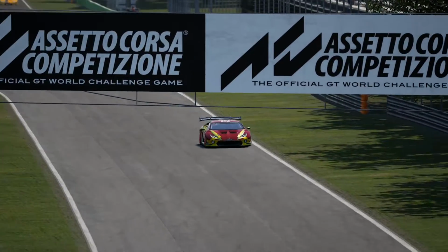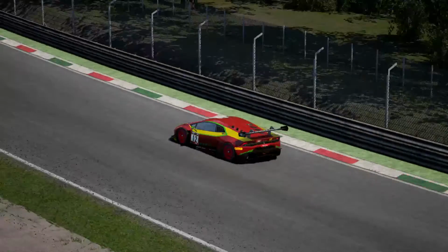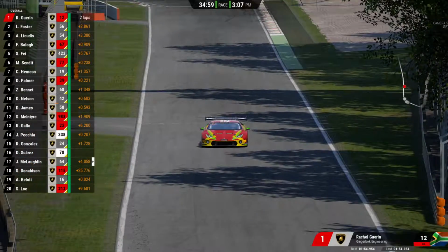What was that, Davis? Let's see. This was the replay, hoping to catch it. Well, we caught it. I think he just disappeared, right? Yep. So let's track down McLaughlin.